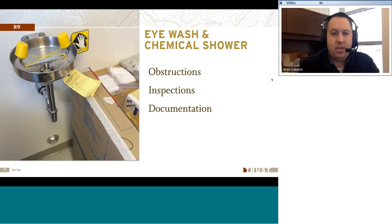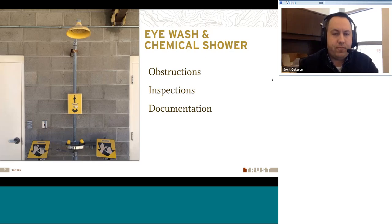Make sure that they're ready to go. One time at a facility this year, I pulled the caps off the eye wash station just to see if it would work, and I hit the little valve, and out came really dirty, brown, corroded water. It was an indication that it hadn't been checked for quite some time. It's important that you check those regularly. It's a weekly requirement to do an inspection and document it, so that you can have the eye wash and chemical shower ready to go if needed. So watch for those.